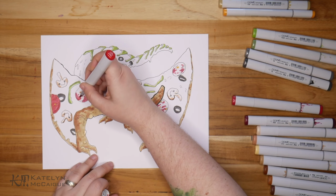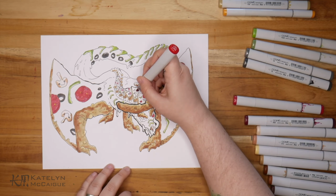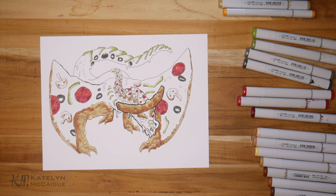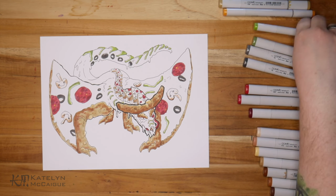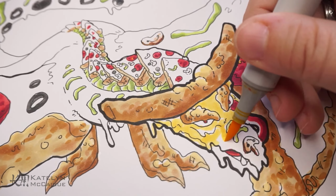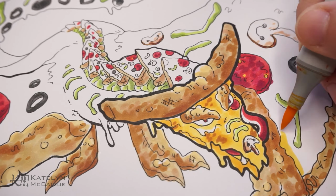I ended up trying to do extra work on the pepperoni that ended up bleeding and looking the same together. I was like, oh, I could layer these different reds and get that splotchy effect. And I tried to do it with these three preliminary reds, and it didn't look like that. So I had to punch it up with those darker reds, and I kind of got the look I wanted.